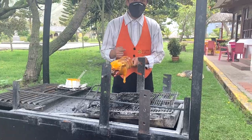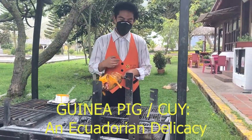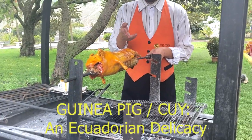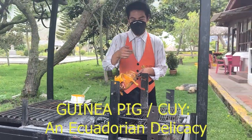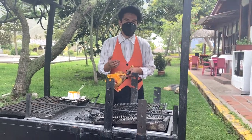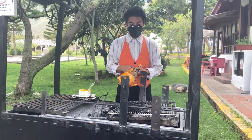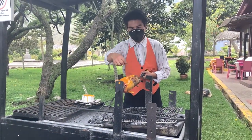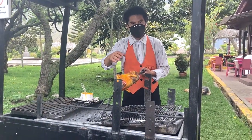Have you tried it before? No. I know they are pets in your country, but yeah. In our country, they are pets too, but it's also part of our culture too. Right, yeah. And it's very delicious. Okay. It looks and smells very good. What sauce is on it? It's only red seed that we put on it to give the red color.